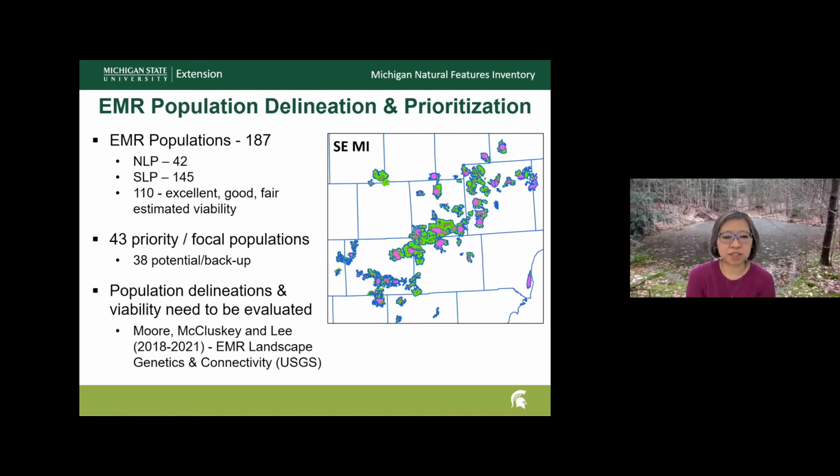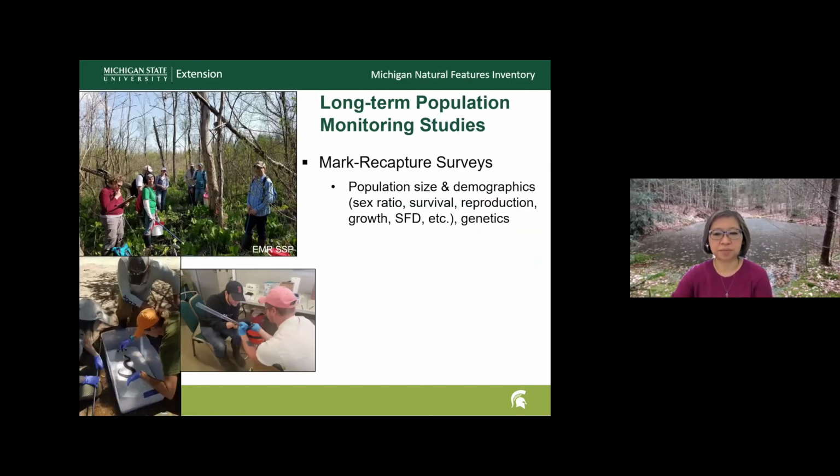But these population delineations and viability need to be evaluated. So we have done some work with, again, Dr. Moore and Eric McCluskey at Grand Valley State University, doing a landscape connectivity, landscape genetic study to see if, for some of those populations that we delineated, there is evidence of some gene flow between them, and also where there may be barriers or issues where we could try to help facilitate connectivity again.